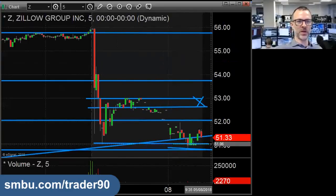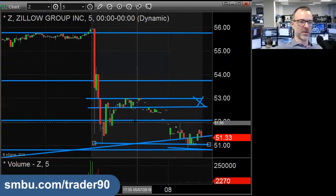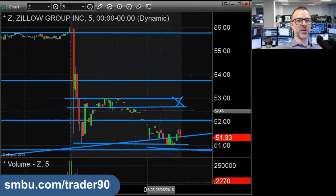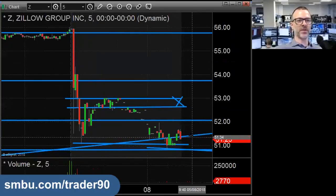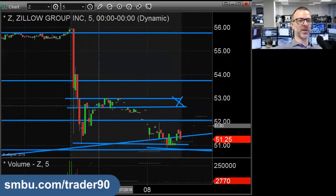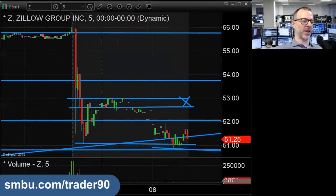It bounces off 51. So the way I look at this is, does it flush below 51 on the open? Does it catch a bid somewhere above 50? Does it get back above 51? And then does it kind of bounce back up to here? And we'll kind of go from there. There's a reason I put it last. It's a very difficult stock to trade.